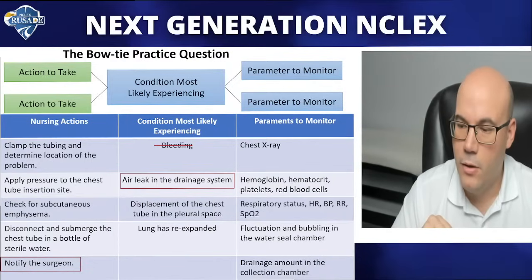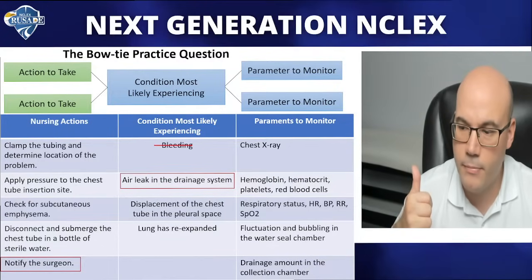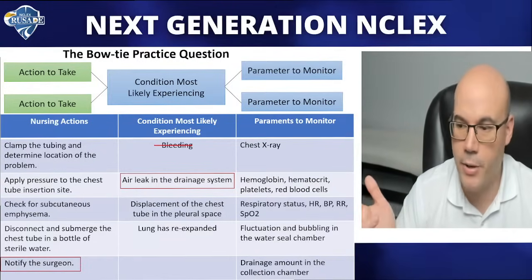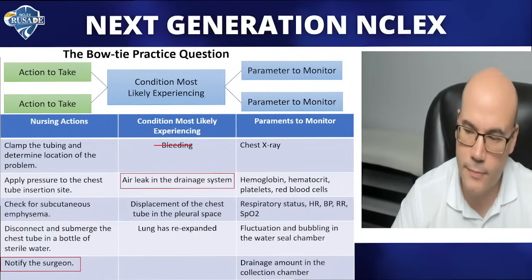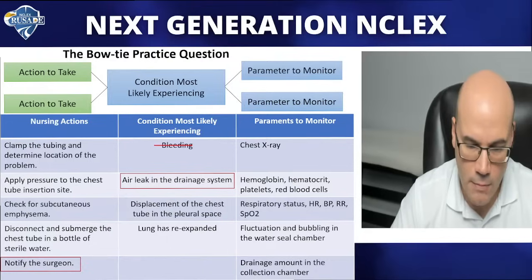Now, we have clamp the tubing and determine the location of the problem. Apply pressure to the chest tube insertion site. Check for subcutaneous emphysema. That is an appropriate action. Disconnect and submerge the chest tube in a bottle of sterile water. What do you think is the answer? The other answer. We're missing one. What would you do? I see some selecting 4.